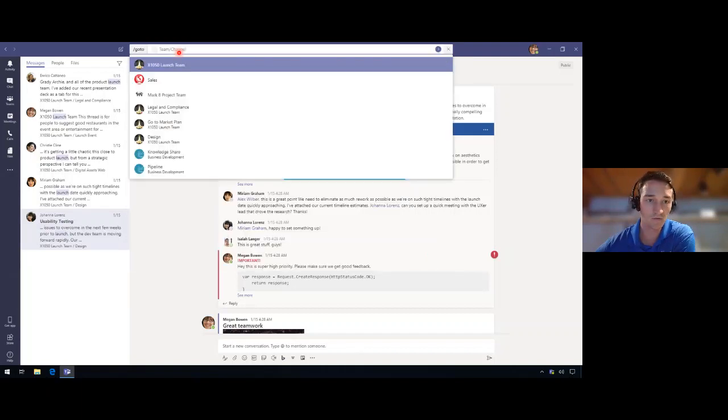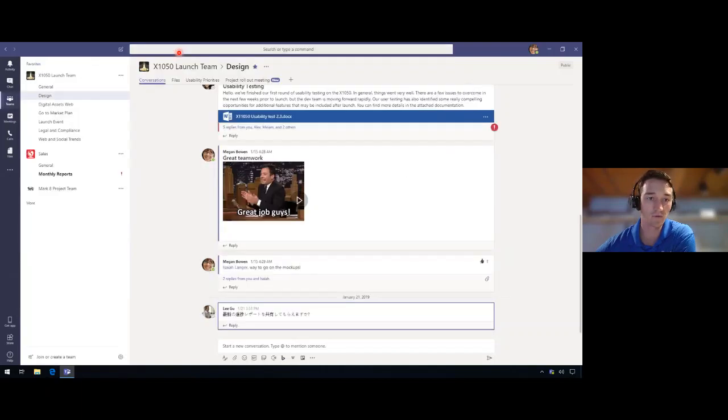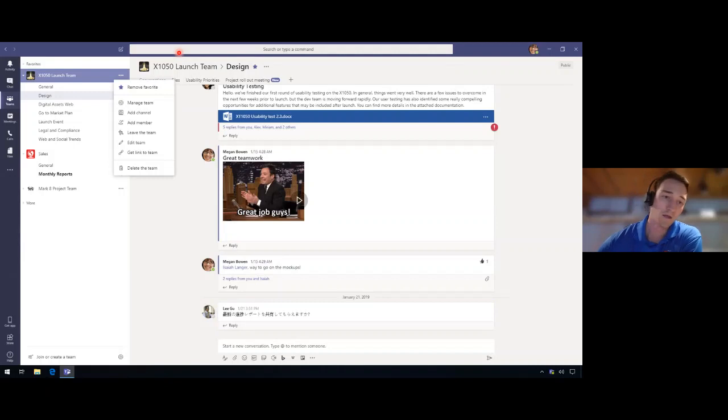So let's go to the X1050 launch team directly from there, and we'll go to the design channel. By clicking the ellipses on that team, you can see that this is actually set as a favorite, which is why it's going to show up under favorites. Where it says more, there are probably more teams available. But if you're part of 20 teams, there is probably a lot of information coming back and forth, so you want to favorite the ones that you access most often.